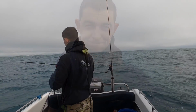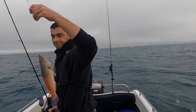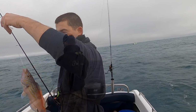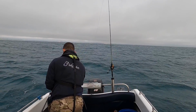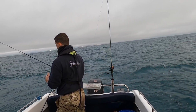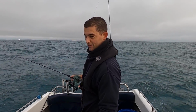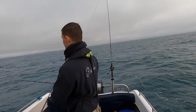Where's them bream? And another one. I know that I'll bring this up and I'll have taken all the bait off. I think it's just like a shoal of little tiny ones, because they're like piranhas.